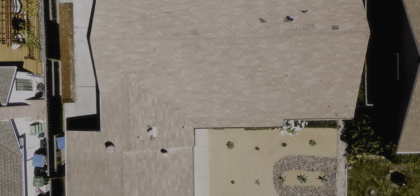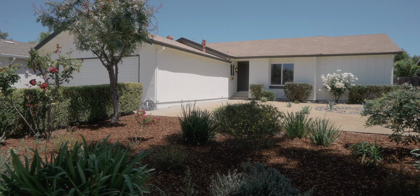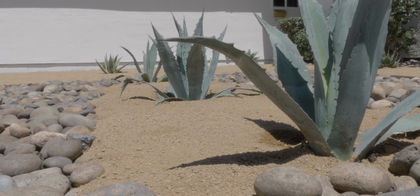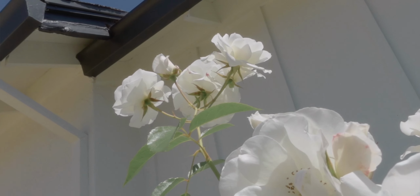And speaking of that lot, the front yard is gorgeous. It's been recently redone with super low maintenance but beautiful landscaping, succulent plants in the front, as well as a crushed granite setting.